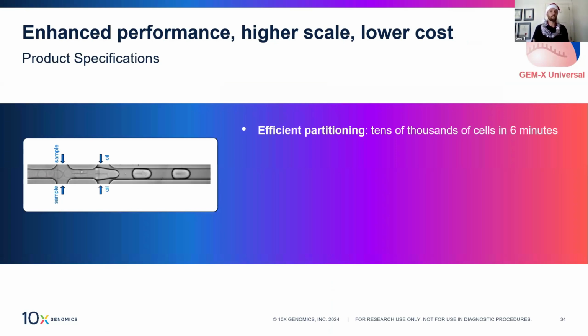This means that it's a more robust design, which is prone to fewer fluidic failures. It also reduces the runtime on the instrument from 20 minutes right down to just 6 minutes. And you might not think that's significant. It's a 2-day workflow. Who cares about 14 minutes? But for fragile cell types or even dead or dying cells, the reduction in time spent on the chip prior to encapsulation can be really critical.